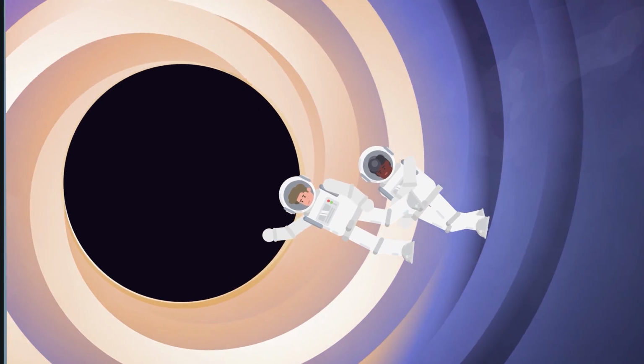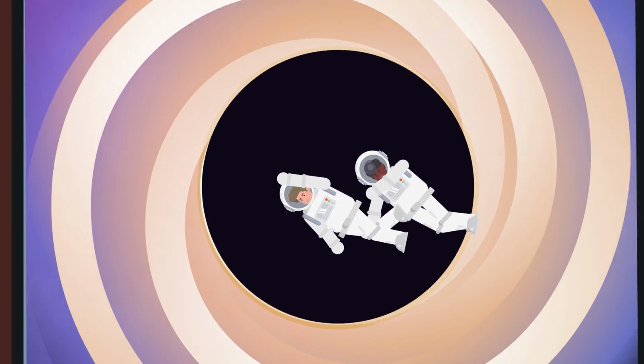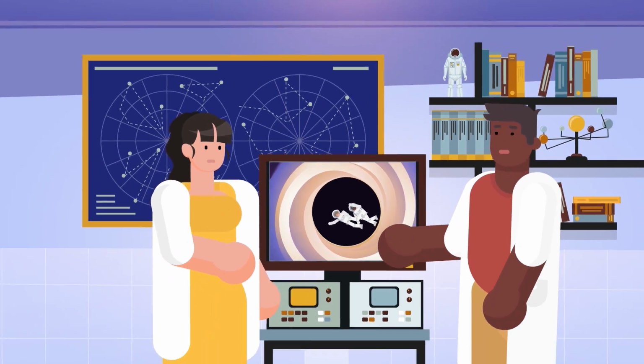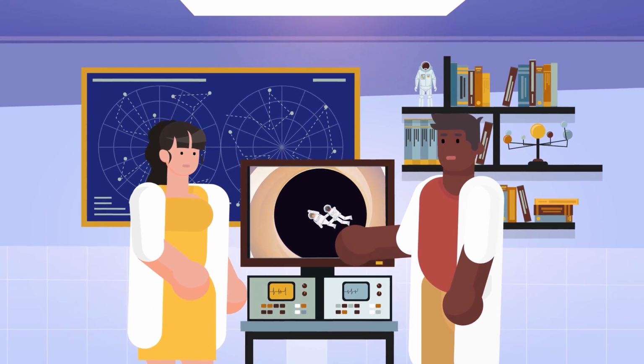As the brave explorers drew closer and closer to the black hole, they would notice a threshold beyond which there is nothing but an empty, black nothingness. This is the event horizon, the black hole's last frontier and the point of no return.